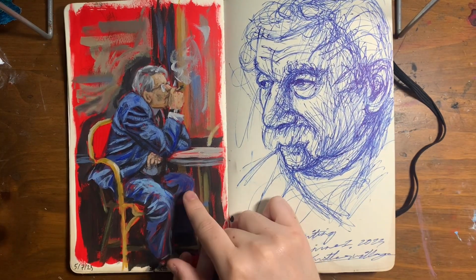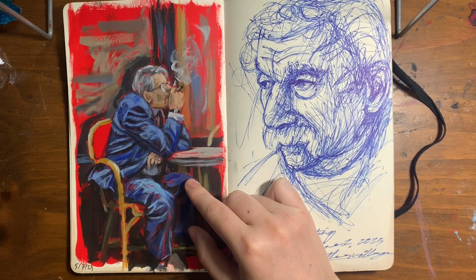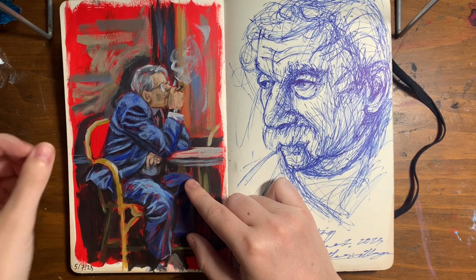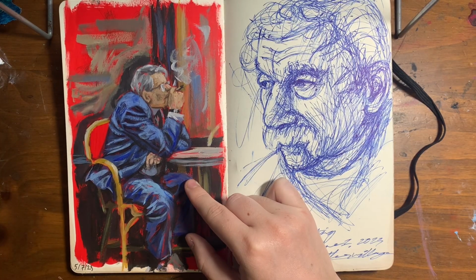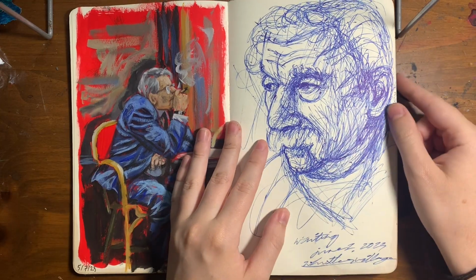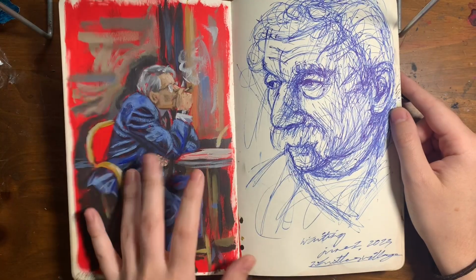So this painting I do really love. It was from a reference from Pinterest, and I just did it one night for fun and really quickly. And I loved it because of the red underpainting in the background, and that was a technique that I ended up continuing to use for years after this. So yeah, I was really happy with it.